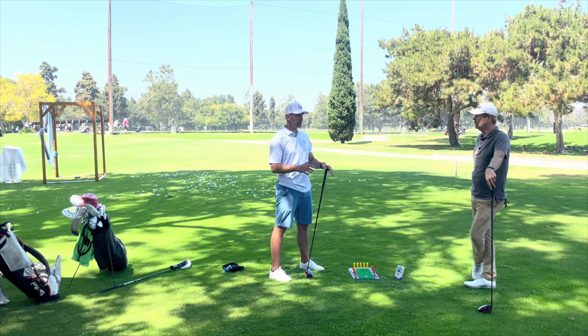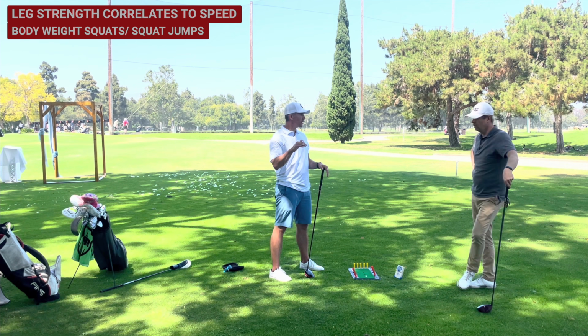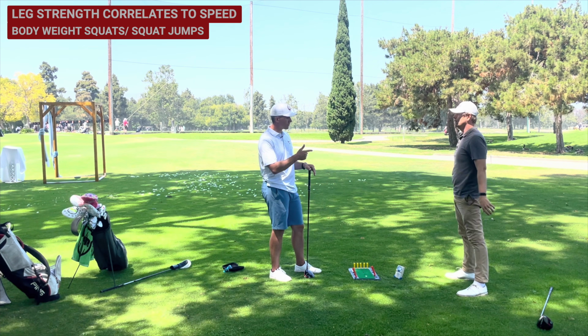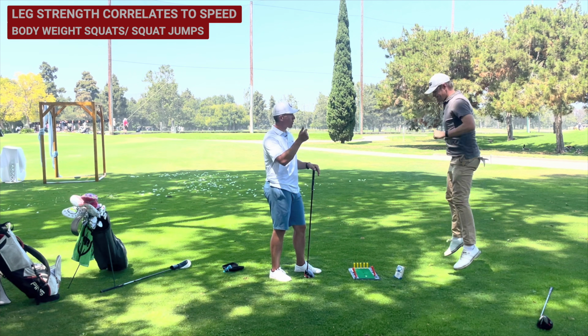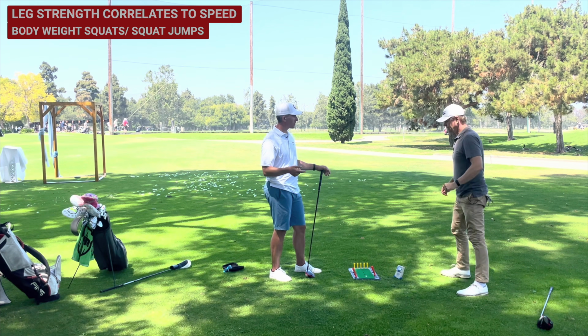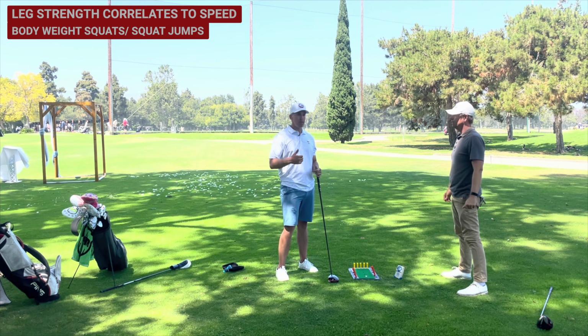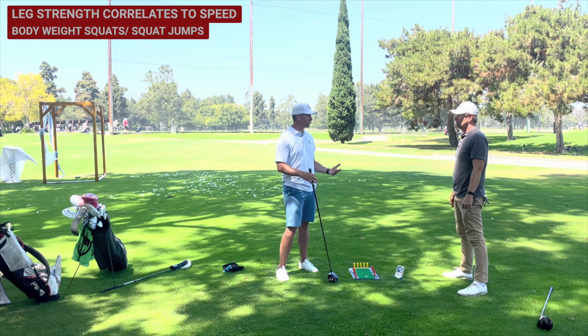So if you have just body weight squats, if you're new to it, if you've been doing something but maybe not much, okay, a body weight squat jump. Adding a little bit more power makes the muscle work a little harder. If you have it in you, and you don't have equipment but maybe you could grab something, you could do jump squats with extra weight.